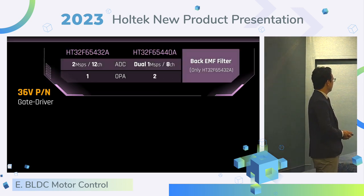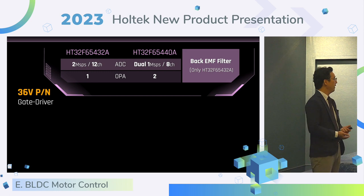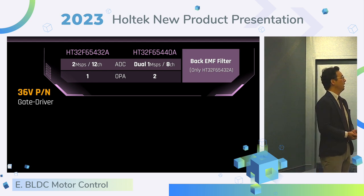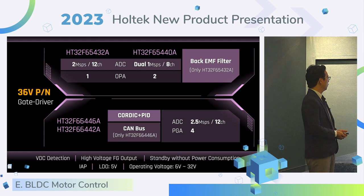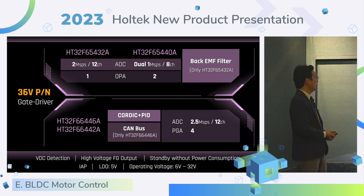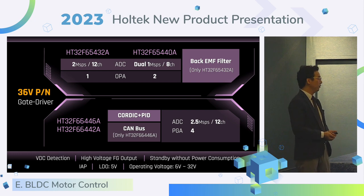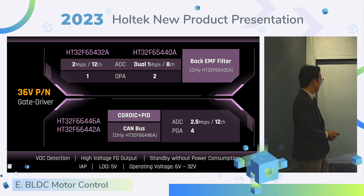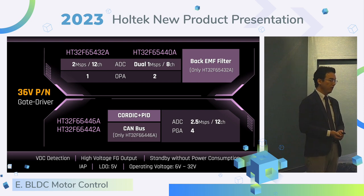And start from 36 volt PN type, its main features. First, HT32F 65432 has one OPA for one shunt motor control, and for 48, it has two OPA for two shunt motor control. And for 32A, it has back EMF filter to make phase change nice and clean. And as to 66446A and 66442, besides the high-speed ADC up to 2.5 mega SPS, they have codec plus PID to enhance FOC calculation. And for 46A, it has CAN bus interface. And they all have 5-volt LDO and ultra-low power consumption during standby mode.